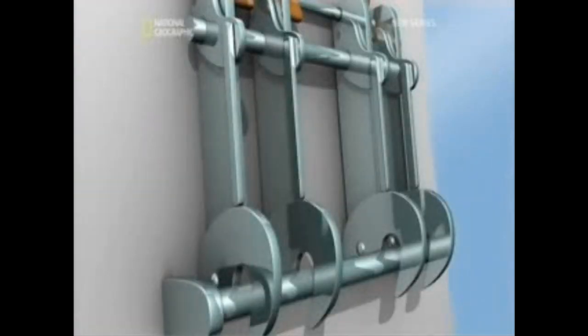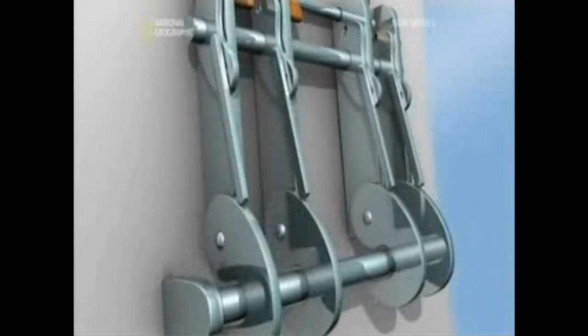When it's closed, hooks on the DC-10's door grab hold of a bar on the plane's doorframe. To make sure it's closed, baggage handlers push down on a lever, which drives locking pins through the hooks, which hold them in place. Investigators make a frightening discovery.